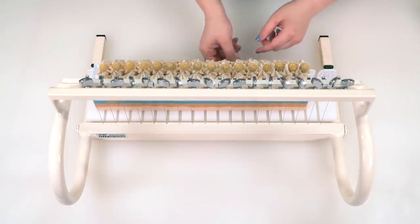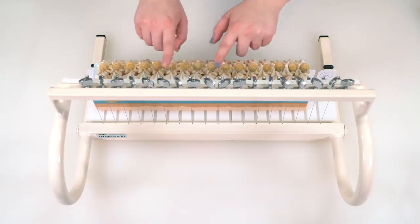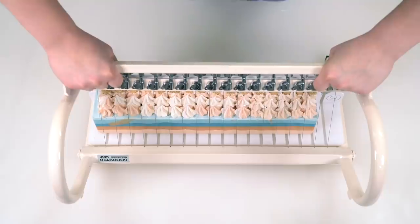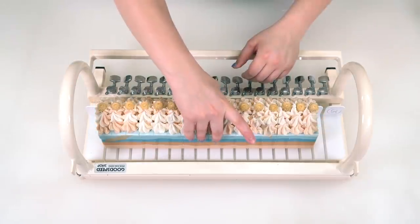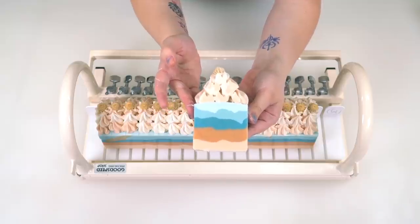Oh man, this smells so good. Look at those cute little, oh, I just like to poke them. I need so much clearance for these soaps. But once again, my good speed cutter has my back. Pull one out of the middle here, and this is what it looks like on the inside.